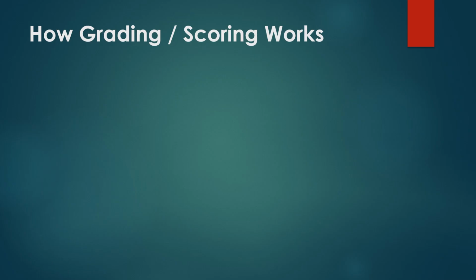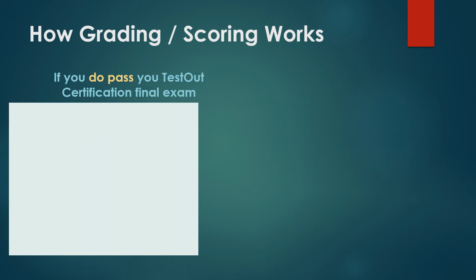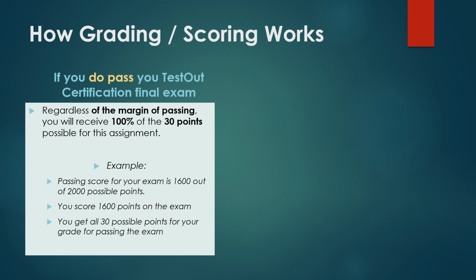So how does grading and scoring work? It's a little bit tricky. If you do pass your certification final exam, regardless of the margin, you're going to receive 100% of the 30 points possible for this assignment. Again, the passing score for your exam is 1,600 out of 2,000 points. If you score 1,600 points on the exam, you get all 30 points possible. If you score 2,000 points, you still get 30 points. So that's how that works.